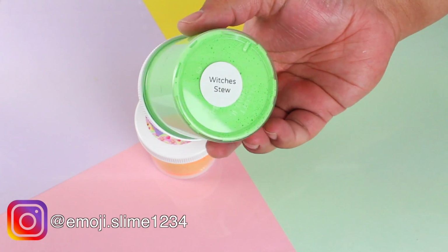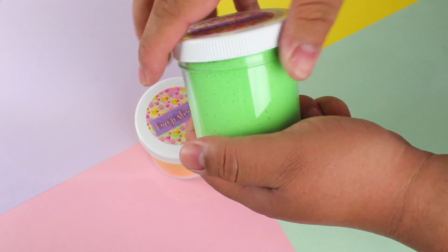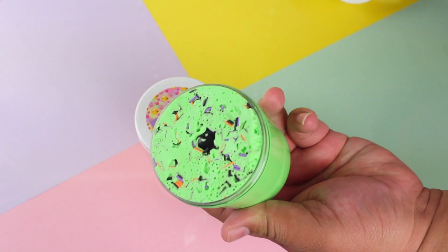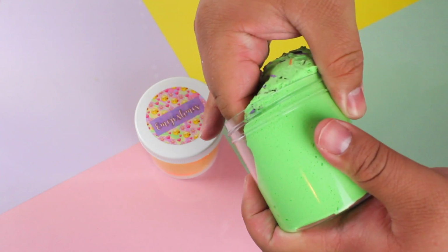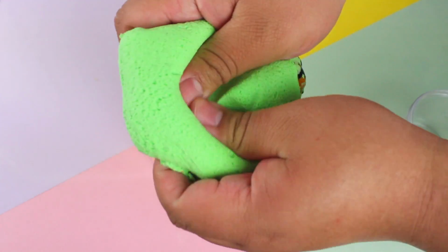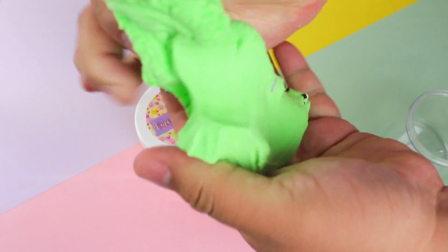Next up, we have some slime from Emoji Slimes. This one is Witch's Stew. Again, I got so many slimes. I probably got a good 4 to 5 slimes from Emoji Slimes, and they're all banging. I love them so much. This video would be like 3 days long if I reviewed every single slime that I received. I'm so sorry. But again, thank you so much. I really loved Witch's Stew.